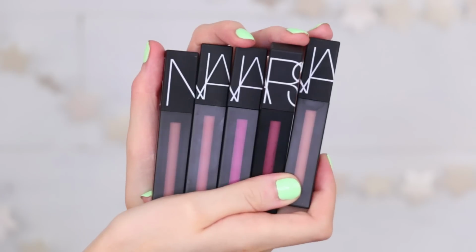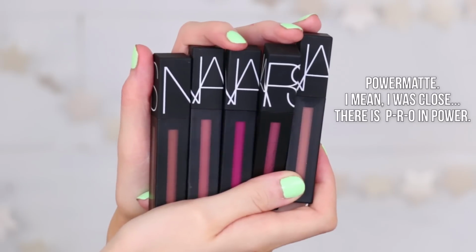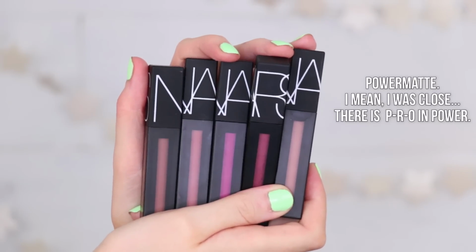There's so many good products, and I'm gonna continue on that train with some products by NARS. These are their Pro Matte Liquid Lipsticks. These are phenomenal. Oh my goodness. I actually tested them out in a video. I'll put it in the cards for you guys.